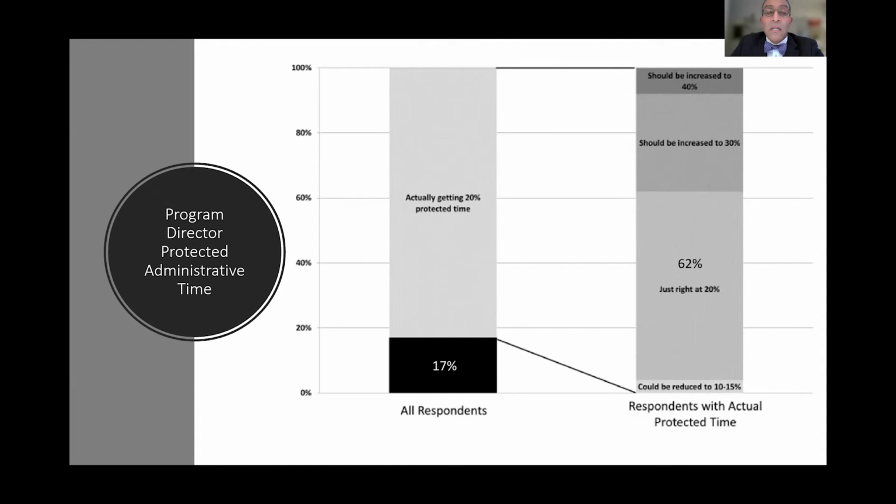There were differences in the reported adequacy of program director protected time, with program directors from larger programs wanting more protected time.